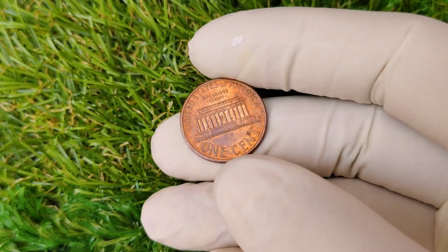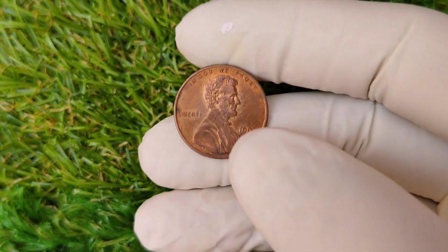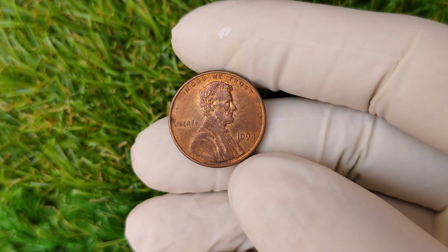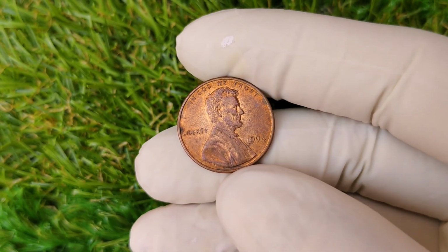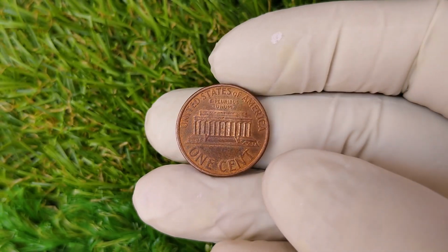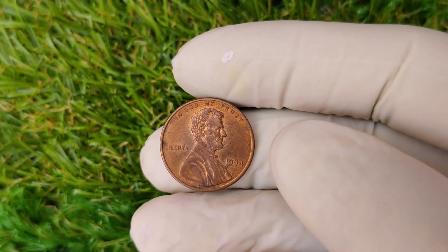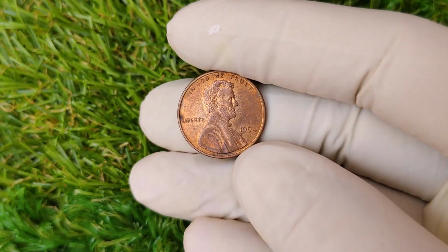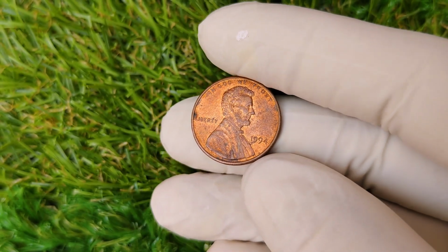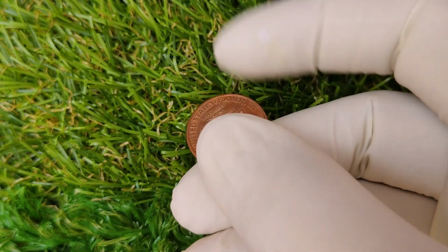Let's get into the details of the 1994 no mint mark penny. At first glance, it looks just like any other penny from that year, right? However, in the world of coin collecting, certain conditions and factors make this penny quite special. In general, 1994 pennies were minted in large quantities, totaling over 8 billion. So you'd think they wouldn't be worth much, but here's where it gets interesting. The no-mint mark version can be worth significantly more due to a couple of reasons, primarily condition and rarity.